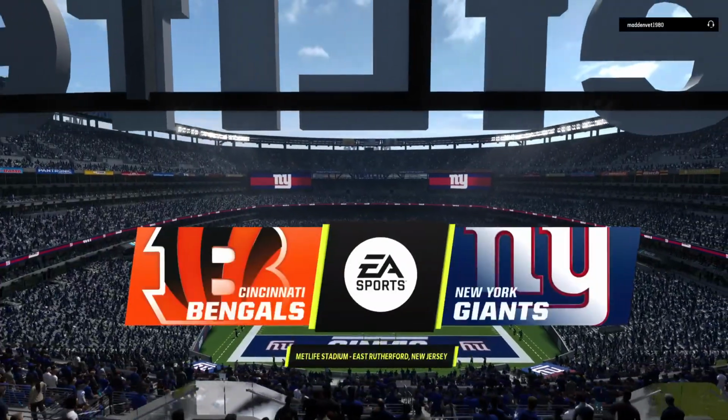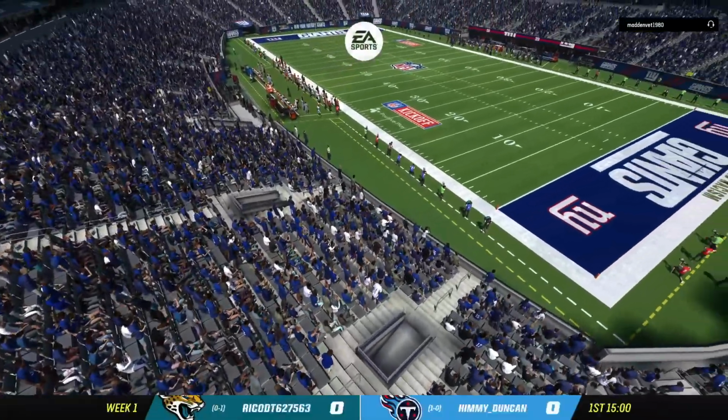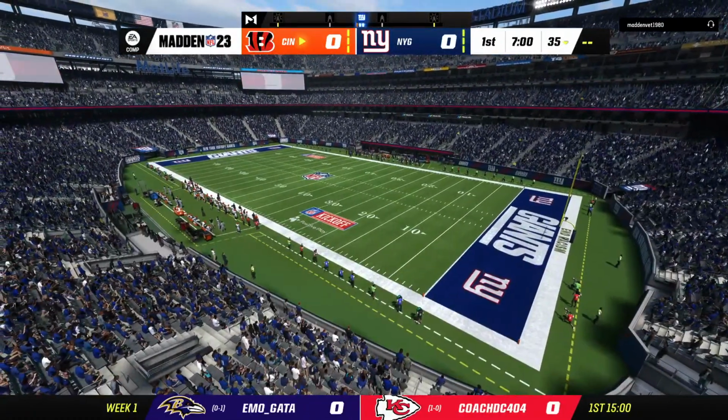the stadium that hosted Super Bowl 48 back in 2014. There's a look at MetLife Stadium here in East Rutherford. Today, it's the opener of a new NFL season between the Cincinnati Bengals and the New York Giants.